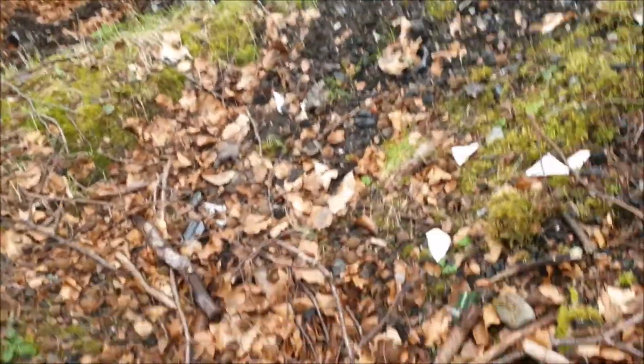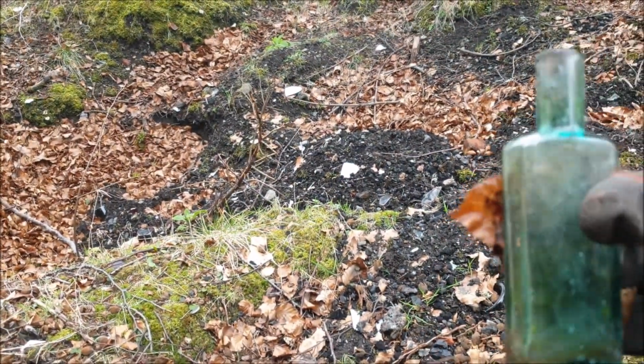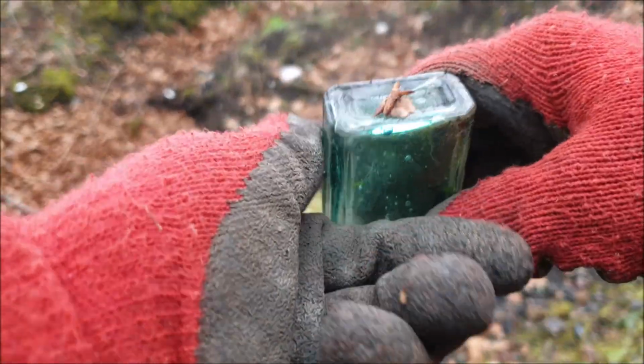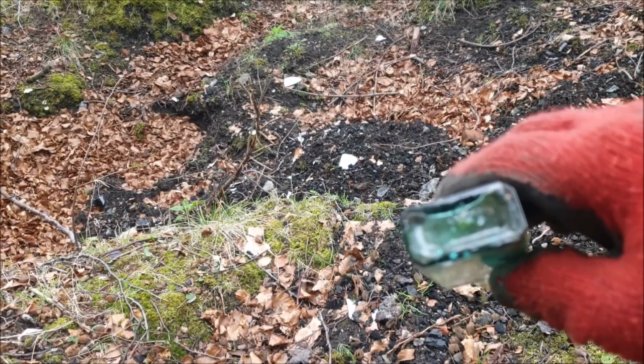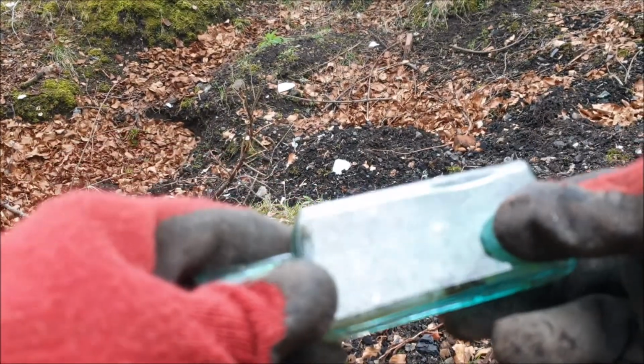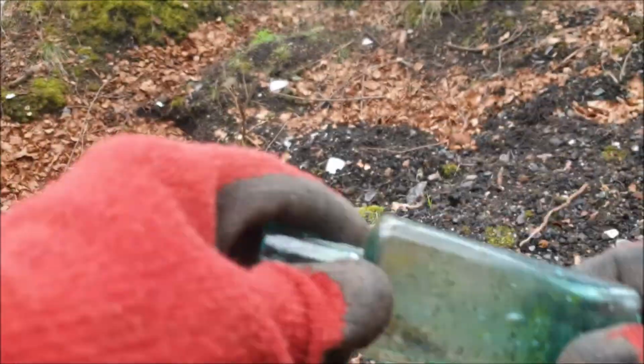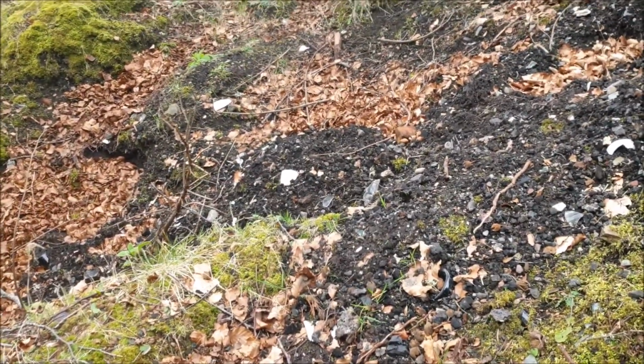Things they've been finding. Is that one intact? No, that's a nice little medicine one or something. I don't know. People that are bottly people could tell me. But unfortunately, just that top bit's cracked, and there's nothing on the bottom. So those who know about bottles, there's a lot of bubbles in that glass, so I don't know how old that says that is. But it's interesting anyway.